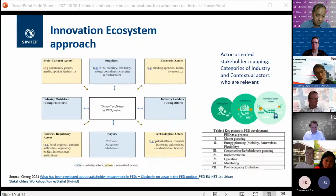So in our analysis, to be more concrete, we try to break the stakeholders down onto the building level, district level, and the city level, as well as map them according to the key phases of the development. I'm reminded of Naomi's presentation where she also showed phases of development in mega projects, and likewise in carbon neutral districts. There are also so-called generally agreed phases of project development, where we see a lot of shifting stakeholder roles and a lot of knowledge loss in the transfer from one phase to another.